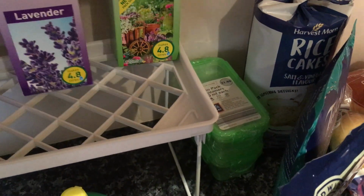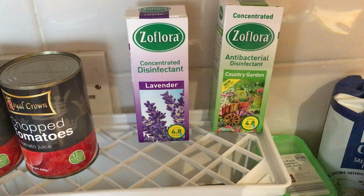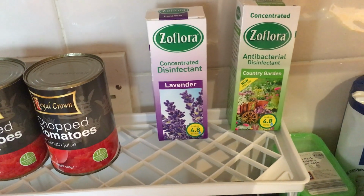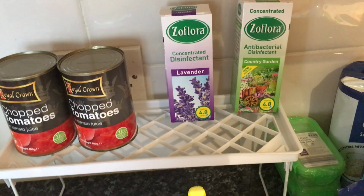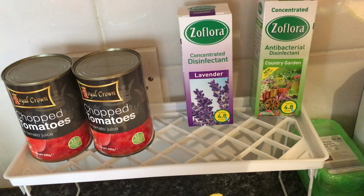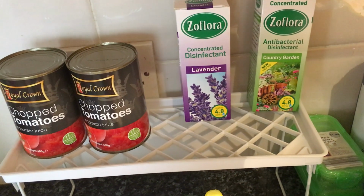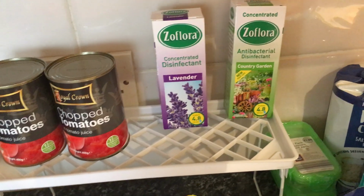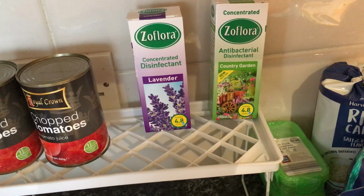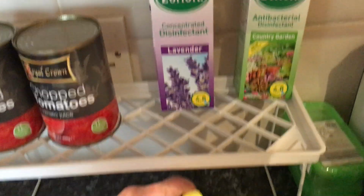What I'm really, really pleased about is getting 2 things of Zoflora. I got the lavender and the country garden, so now I think I've completed the full range of Zoflora. I'm obsessed with it. I do my work surfaces, I put it neat down the drains. You can polish a little bit with it. It smells really, really nice. I've got the lavender escape, but I don't have the lavender. So, and now I think I've got them all, and they're all really, really nice.